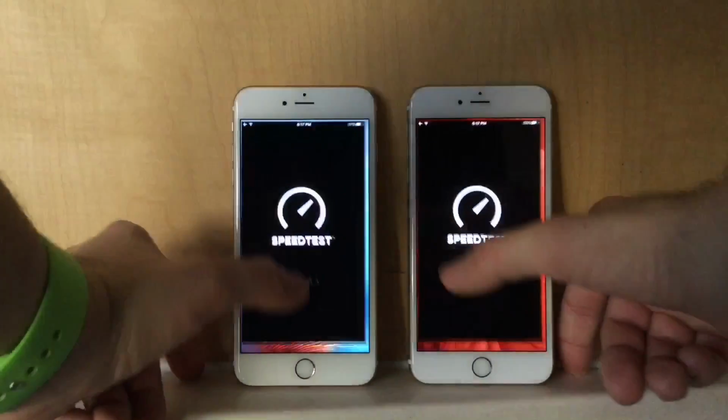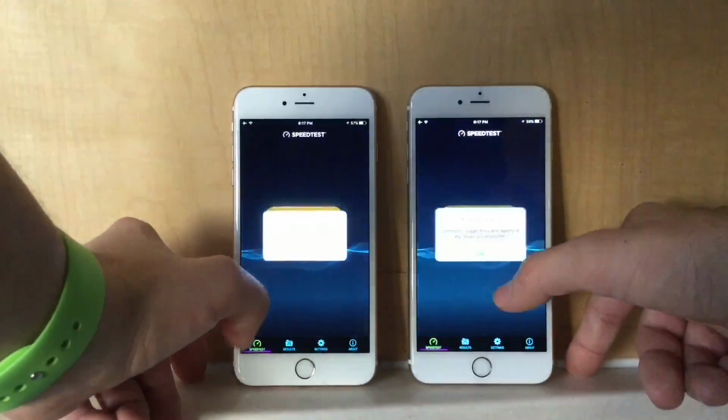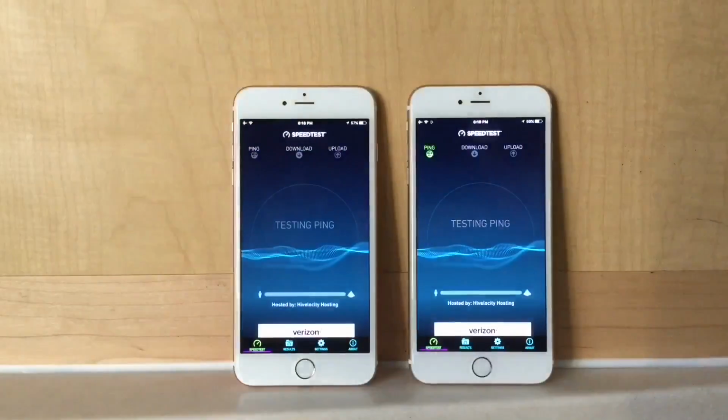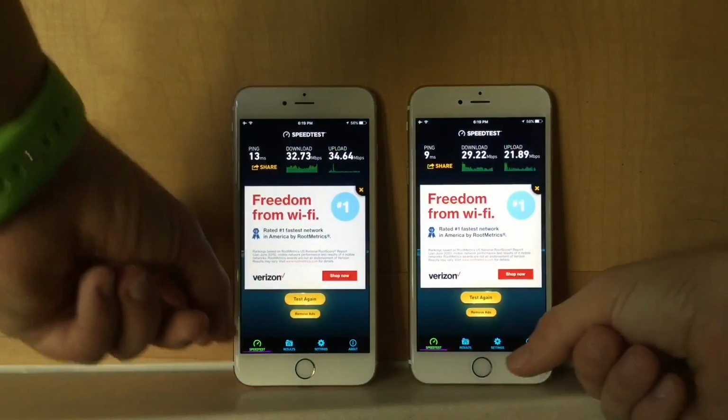Next test, I want to run the speed test. They're both connected on the same Wi-Fi. I just want to see if there's a variation. Now I did get faster download and upload speed on the A9 with the Samsung processor.